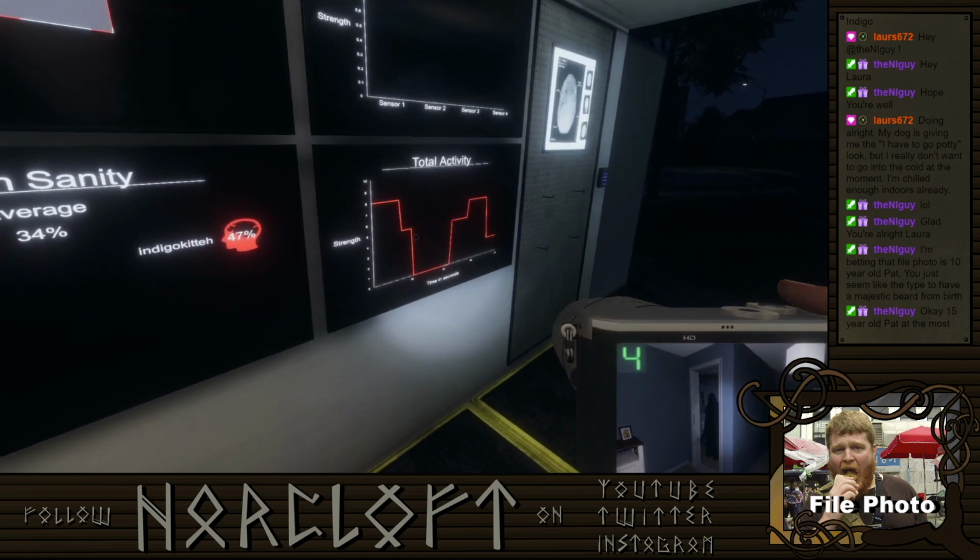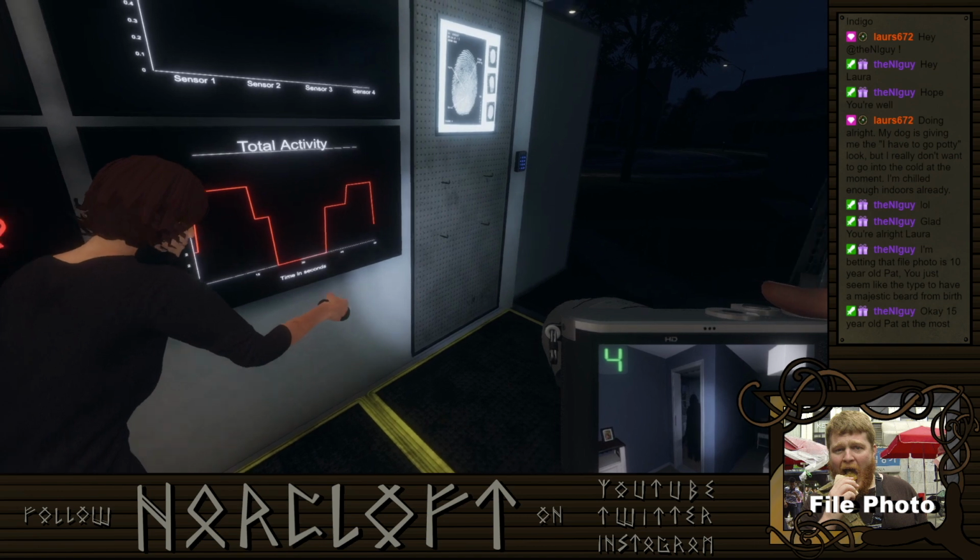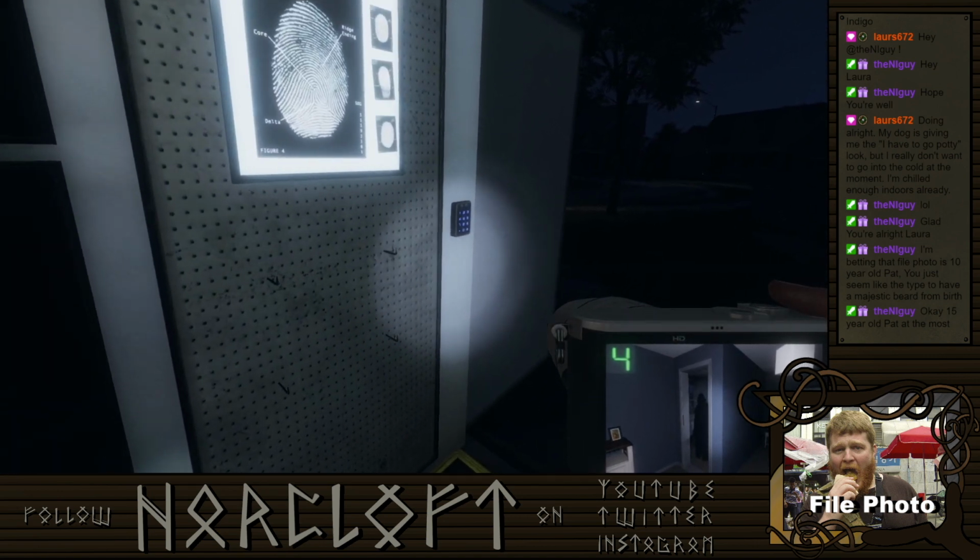I got it. And he's just throwing stuff against the wall, just losing his mind in there. Yeah, seriously. He's just going crazy. Honestly, we got a photo of a djinn.